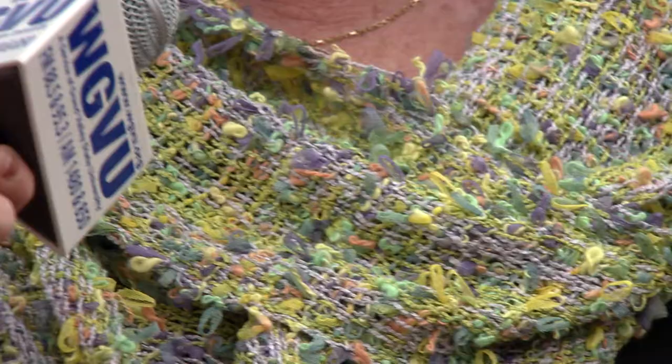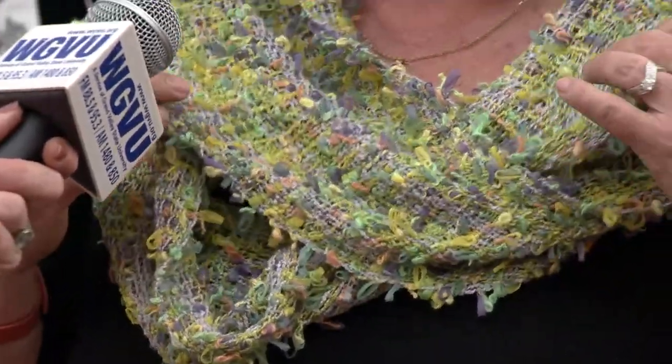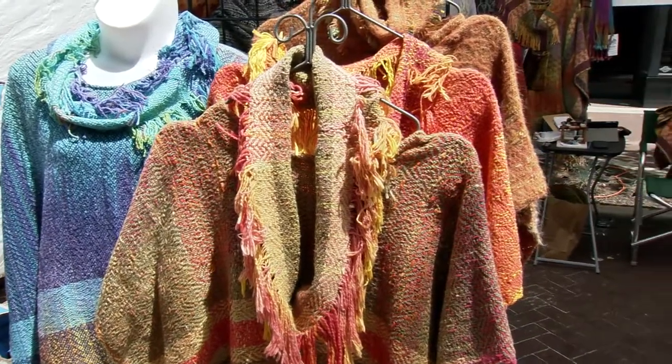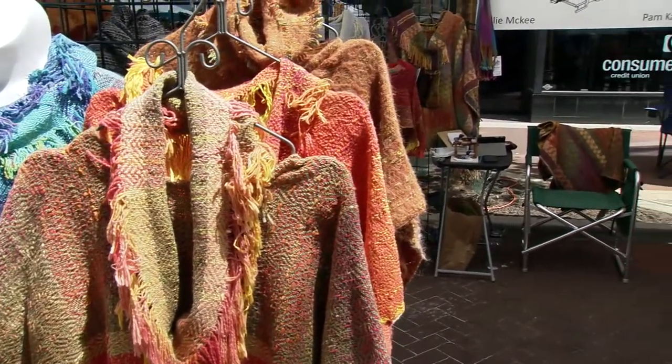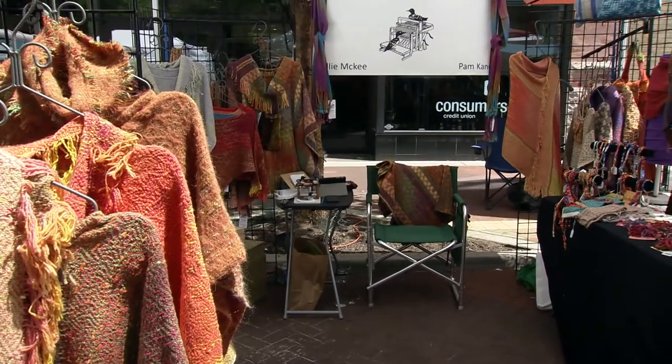So tell me about what you're wearing. Is this part of your art? Yes, it is. This is hand woven, and I have a couple of looms at home, and I just weave at home, and this is a kind of gradiated loopy fiber that I love using. It's nice and light, and that's what we do. We do shawls, we do scarves, we do ponchos and tops, and Billy does a lot of the ponchos with beautiful, beautiful fiber. That's what Billy's wearing.